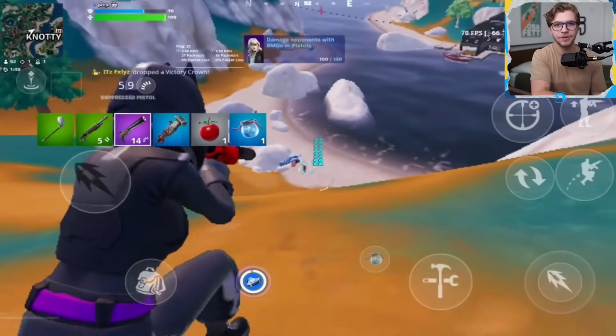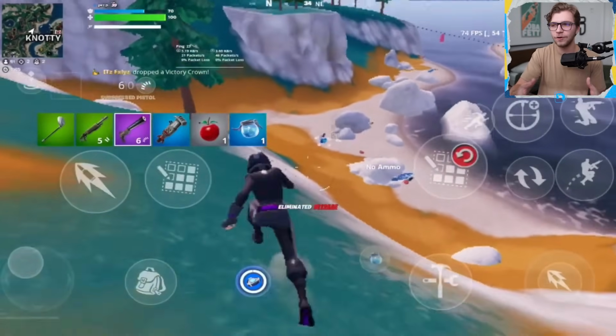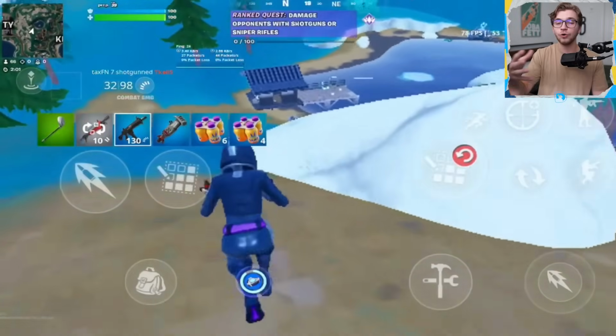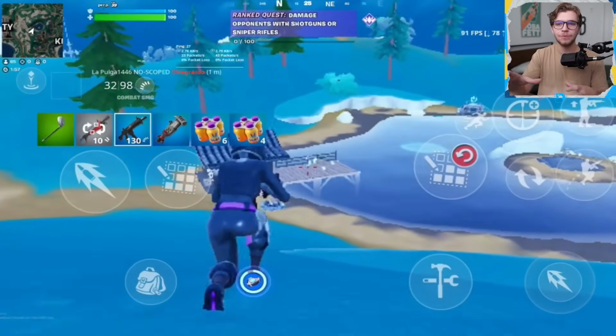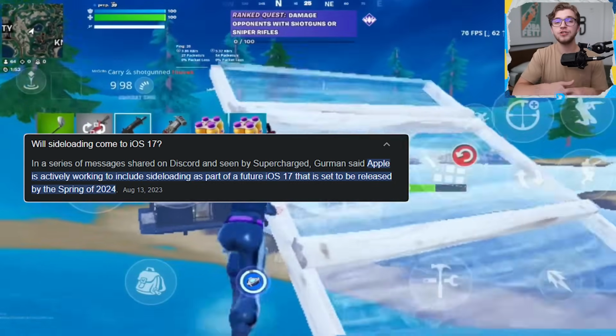If you go to the iOS App Store, you look up Fortnite Mobile, you can't download it, and so really the only way we would ever be able to play Fortnite Mobile again is if it comes in the way of sideloading. Now, great news for us, at the beginning of this year, there was some rumors, and then what ended up being confirmed, that Apple is working on adding a sideloading feature into iOS 17.